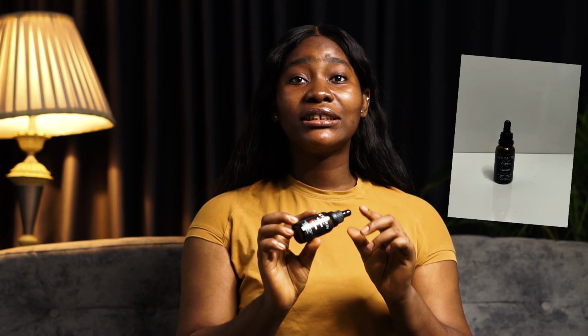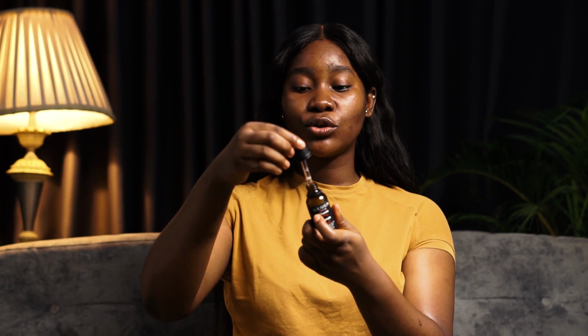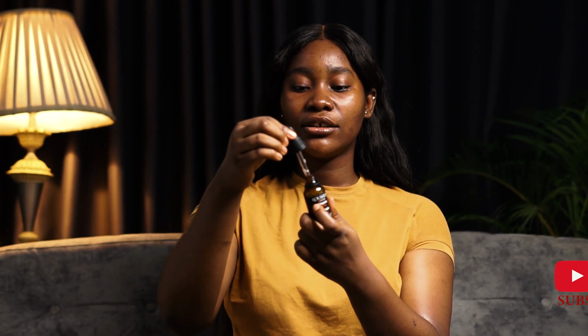So this is the most affordable vitamin C serum out there. This is 2,000 naira and it does the job amazing. You can use it at night and you can use it in the morning. When you're using it in the morning, don't forget to always use your sunscreen. Sunscreen is important whenever you're using vitamin C serum. And this is how it looks. It's so nice. It's thick and it gives you the natural glow.